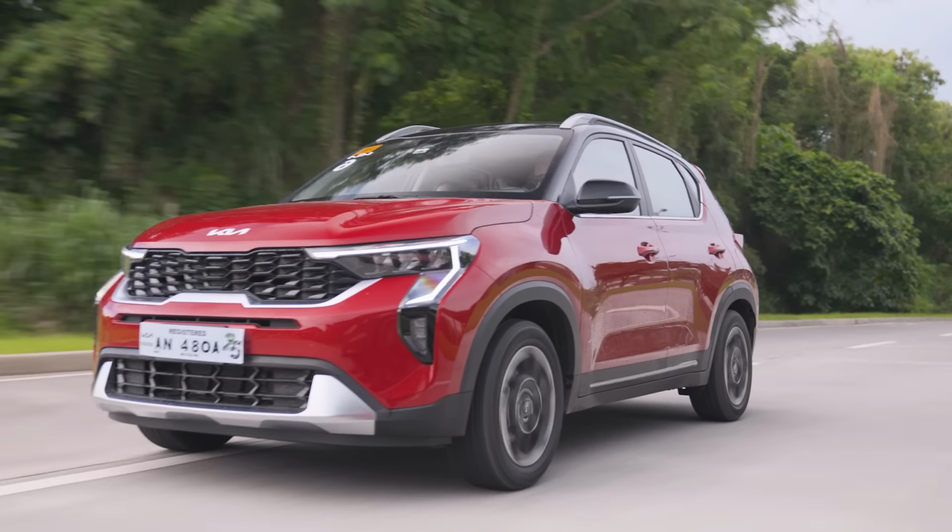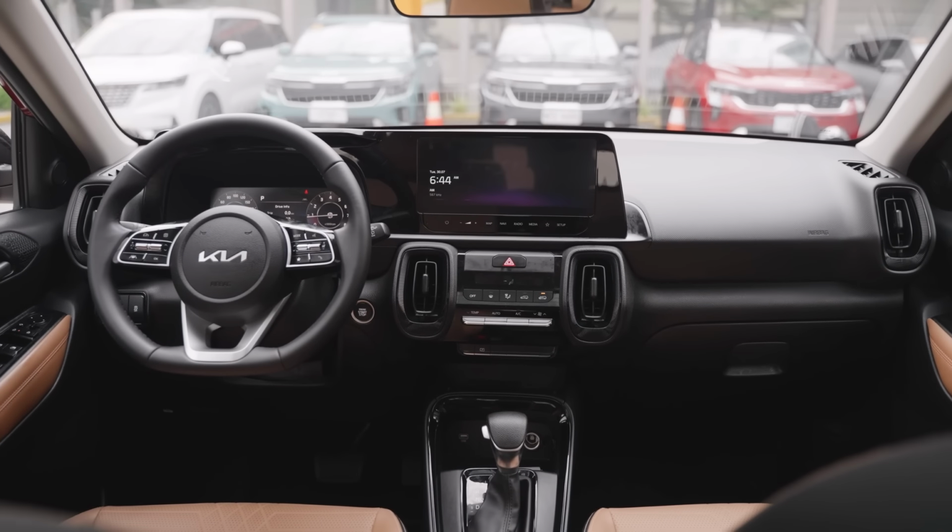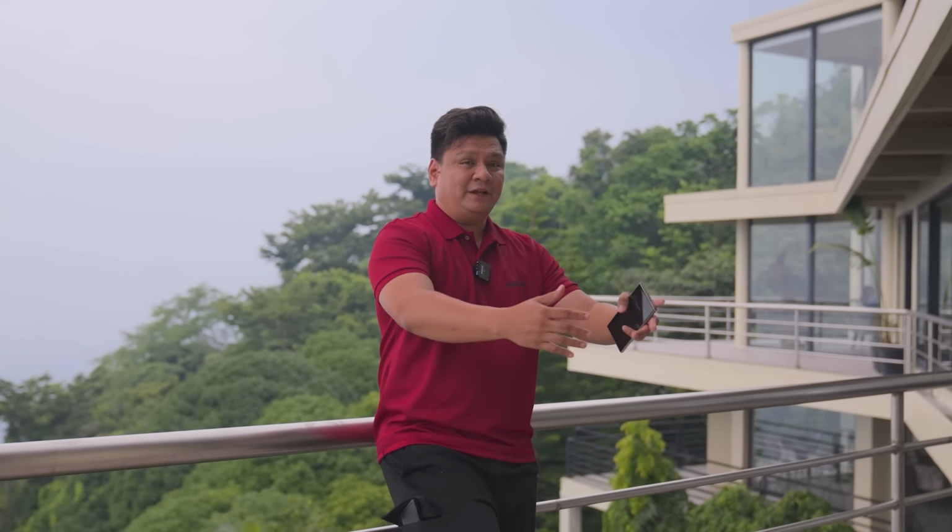Right, so let's talk about practicality. The Kia Sonet's got a decent amount of space, cup holders and bottle holders on each side, although it does sacrifice a bit when it comes to leg room for the front and the rear passengers. But again, that's just me with my 5'10.5" frame.